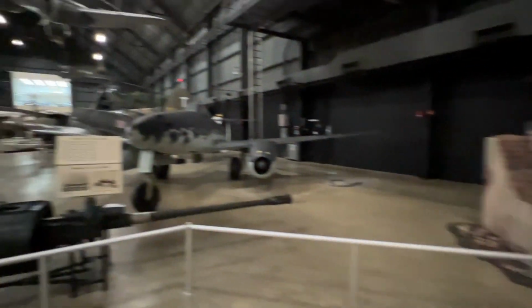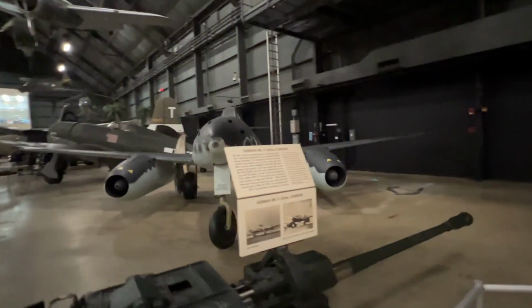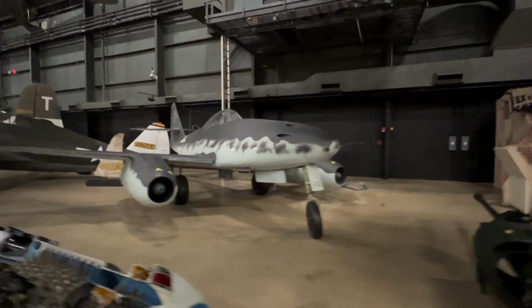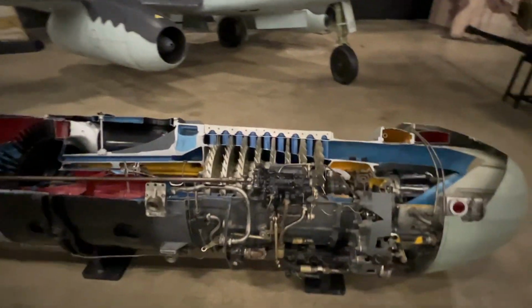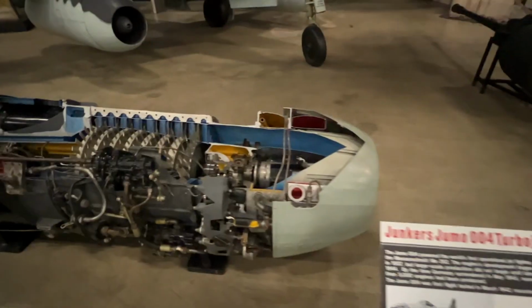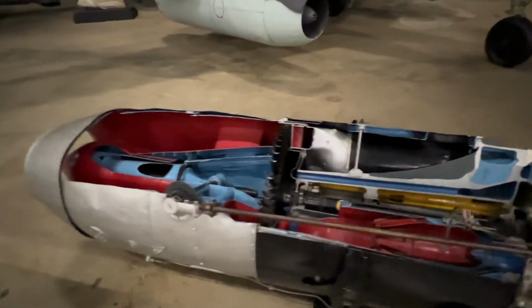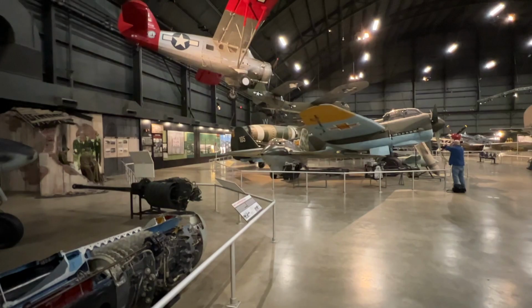All right, let's see. We've got this guy, which is the very first turbo-powered aircraft. Let's see. This is the very first engine made by Jumo, J-U-M-O. Very first turbojet engine I think they deployed. A couple aircraft got this. Only had something like 20 hours of flight time, then it needed to be rebuilt. But this is the ME-262. So the Comet over there, I called it this 262.